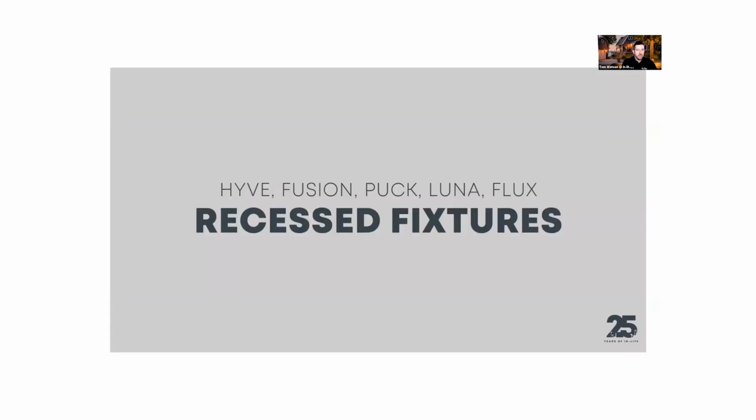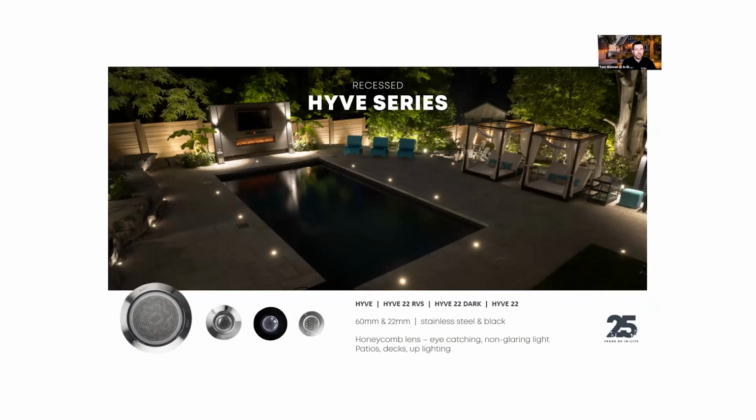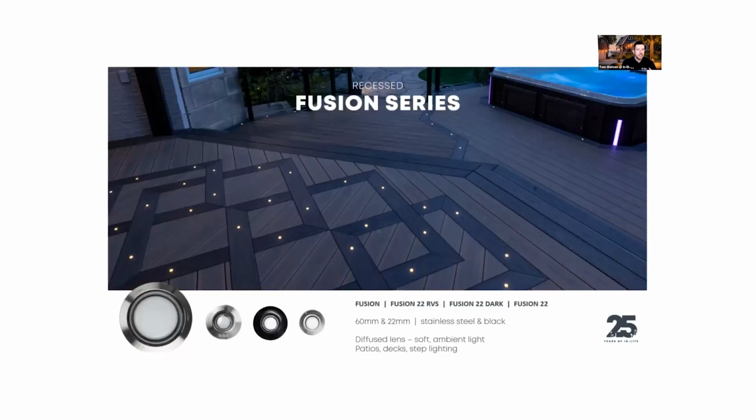So touching on some different fixtures quickly before we jump into the design side of things is our integrated fixtures. With integrated fixtures, you're going to have these recessed into walkways, pavers, or softscape. With different fixtures being recessed, you have an uplight, path light, or even step light opportunity for different lighting effects. So we have the Hive, which is going to be a brighter fixture. And then we have our Fusion series, which is a softer, more ambient light where you're going to be interacting with the light a little bit more in that space.